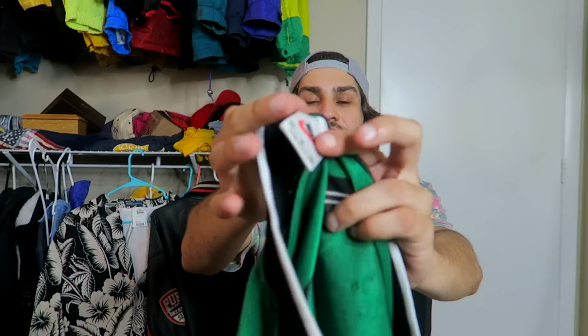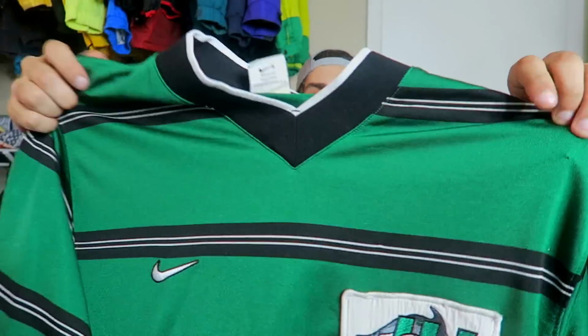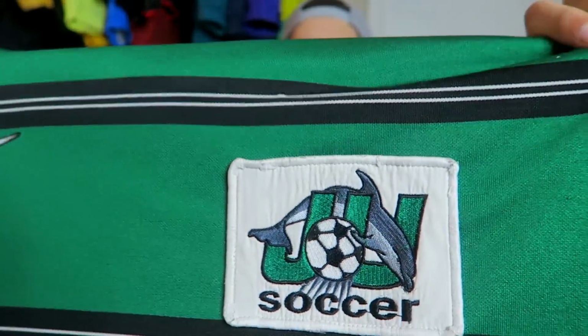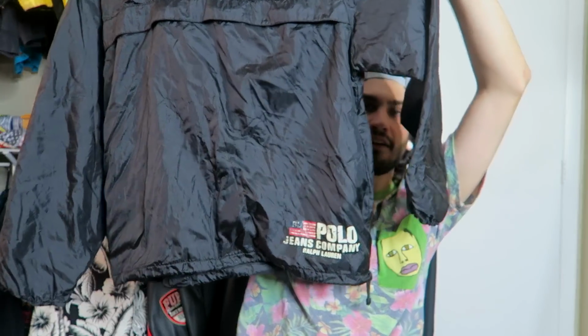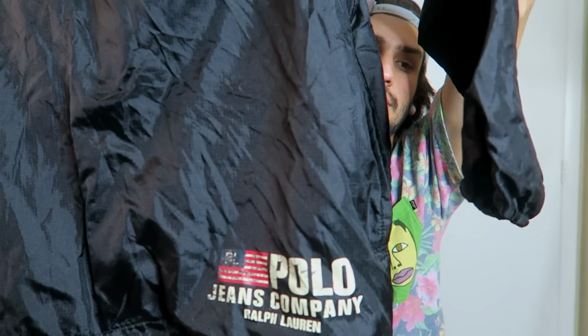Size XL, we have a vintage Nike tag. It's a Nike soccer jersey. See the Nike stitched right there, soccer patch right there, 31, and this is a heavy jersey. Another size large, we have vintage Polo Jeans Co. You see this black anorak style, but then on the left, we have Polo Jeans Co.